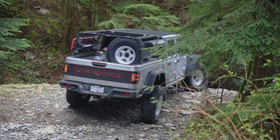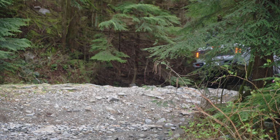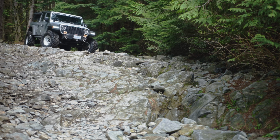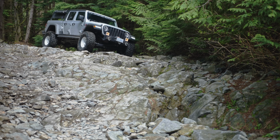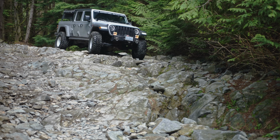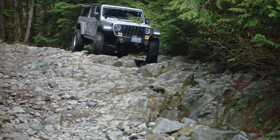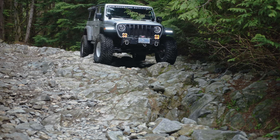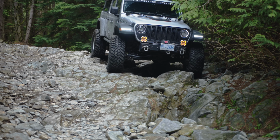On the way out, I took the hardest lines possible. And I can honestly tell you that now this Jeep is my best performing Jeep I've had so far. The front and rear work together. The power I get from the tuned Ecodiesel is incredible. And the grip I get from the tires to connect that power to the ground is the chef's kiss. You can see as I go through these obstacles, the front end is doing exactly what it's supposed to be doing. No more weird bounces, no more shifting with the rear end.